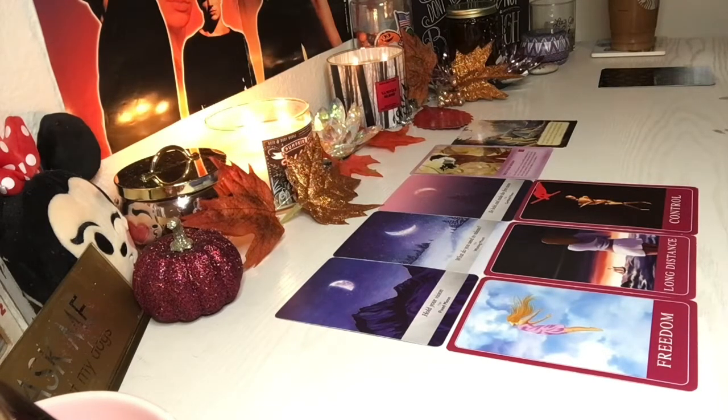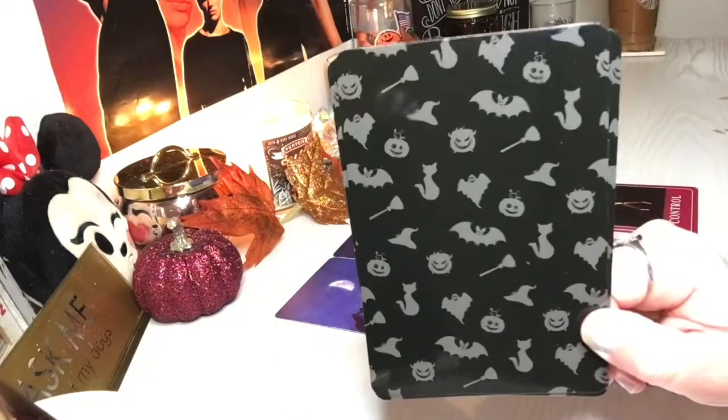All right, so moving on, we have these brand new cards that I got not that long ago. I haven't used them in a reading yet until right now. This is their maiden voyage. They came a few weeks ago, but I haven't put them in any readings yet because I wanted to wait until the fall time, because they are the Halloween Oracle.